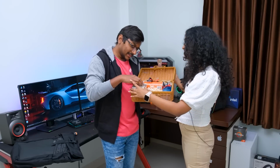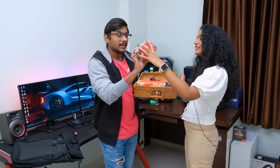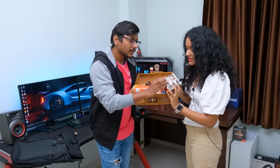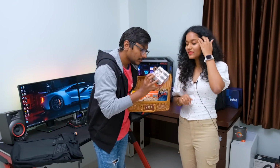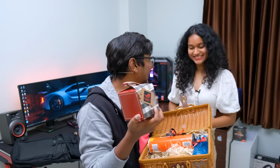ROG has also sent us some food stuff over here. There's also one more box. What is it? I guess these are cookies. I can see them. Choco chip cookies. Why don't you give them a closer look? Guys, there you go. ROG cookies. ROG is also making cookies now.